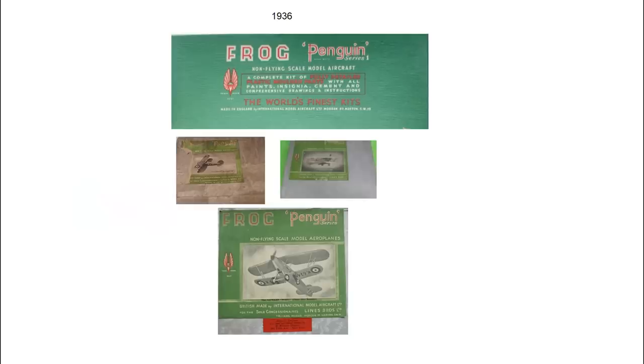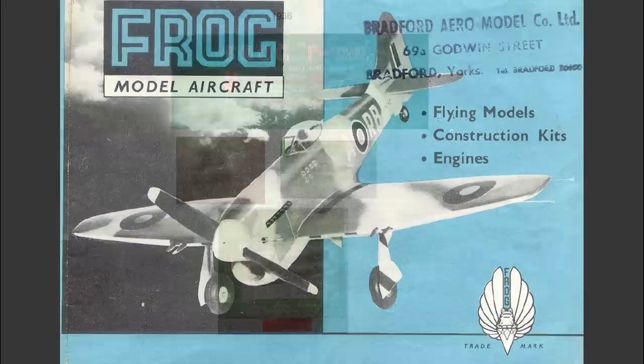Frog would continue to introduce more kits until the outbreak of World War II. Like pretty much every other industry in Britain, Frog's work was disrupted by the Second World War, but they were in a position to be of service to the war effort. The company manufactured flying models as moving targets for training purposes and 1 to 72nd scale aircraft recognition models. This allowed Frog to introduce a few new kits during the war, such as the Tempest.